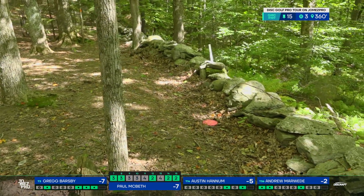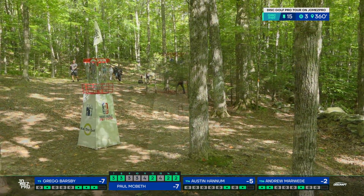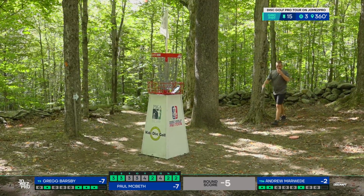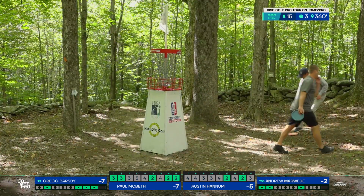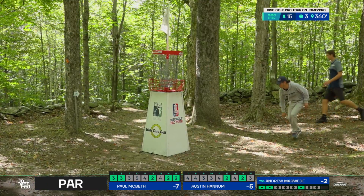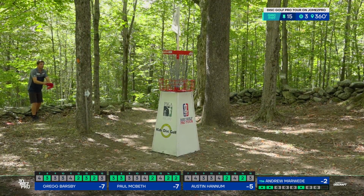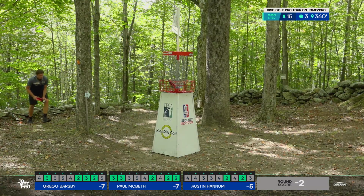Wow. And Andrew nearly matches it. Who in their right mind is running that? He's elevated, putting downhill to an elevated basket with OB within 25 feet of the basket from 100 feet. What? He's a psychopath. In the most endearing way. I love the guy, and he's physically and mentally able, and he's sound, but he is a disc golf psychopath. He's a crazy man. It's working out just fine. I think it is. Wow. That's incredible.